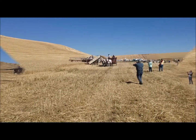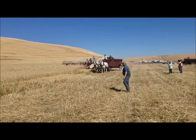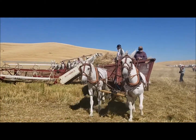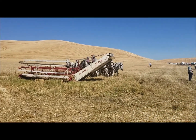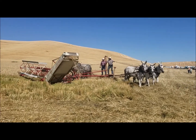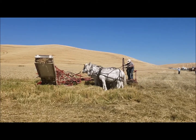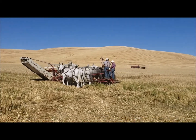Well, here we go. You can see it in action. The trick is getting the mules in the wagon close enough to the conveyor. It doesn't take long to fill that wagon up. It's kind of interesting how this thing turns too. The ones on the left go forward, and the ones on the right side go backwards. There we go. Yeah, they don't go too far, and that wagon is full.